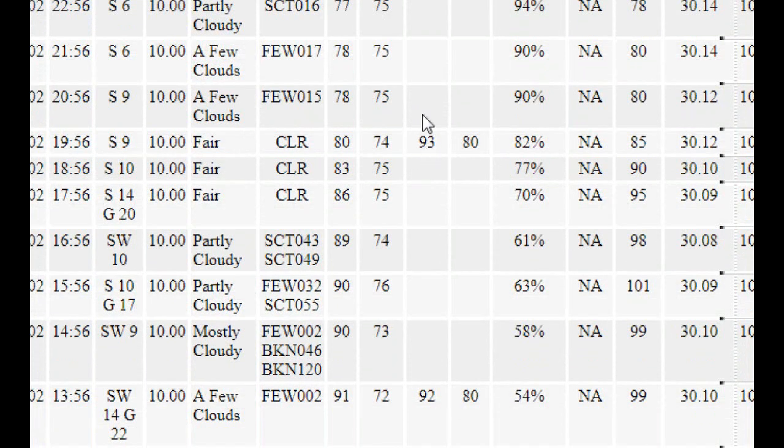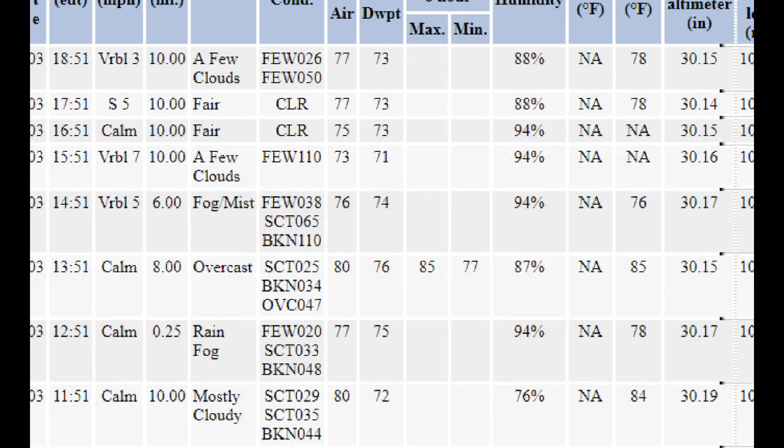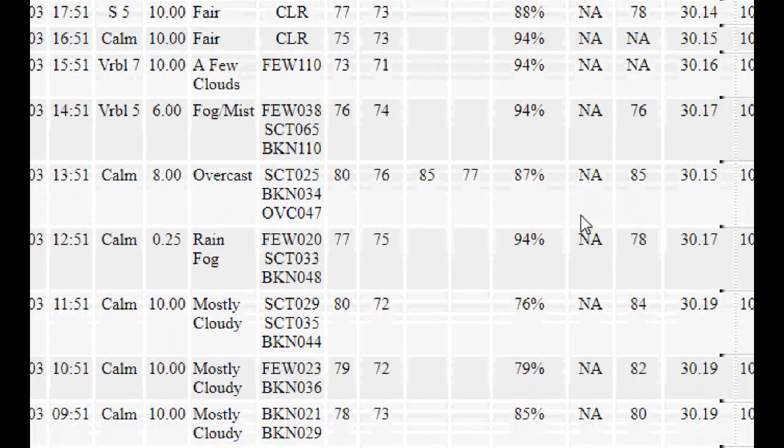So 93 in Toms River, mid-90s there, while it was in the mid-80s here. It shows you just how much hotter it is in Toms River, how much more heat there is there versus here. But like I said, we're going to get in some of that heat on Sunday. We'll look at Central Park. They hit 85 today at Central Park before the rain moved in.